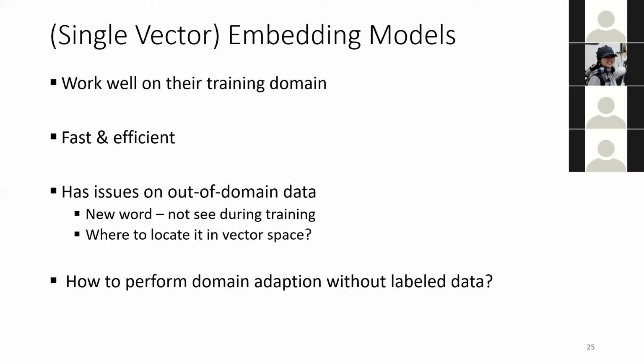And so the big question for these models is how to perform domain adaptation without having labeled data. If you go to a different domain, you have a lot of new words and new terminology the model has not seen during training time. And how can you do this adaptation without requiring that you ask humans, okay, please annotate 100,000 data pairs?